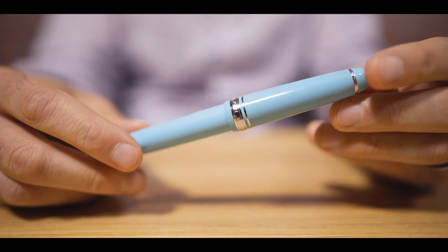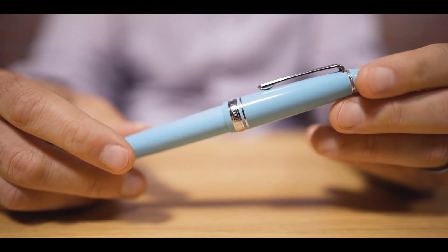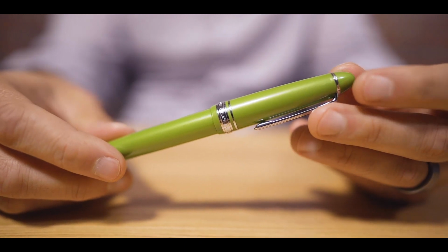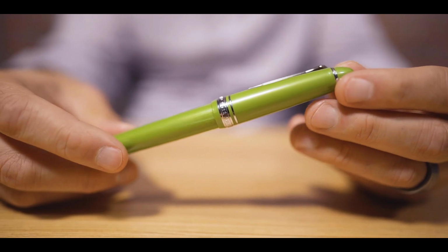At number 4, we have the Sailor 1911 Fresca and Key Lime. And you might be saying, okay, what's going on? These pens have been around for a while. The Fresca was a release in 2017. Key Lime was a release in 2018. These are also North American exclusives, available exclusively to retailers within the US, Canada, Mexico, whatnot. So why are they on a top 5 pens list of 2021?